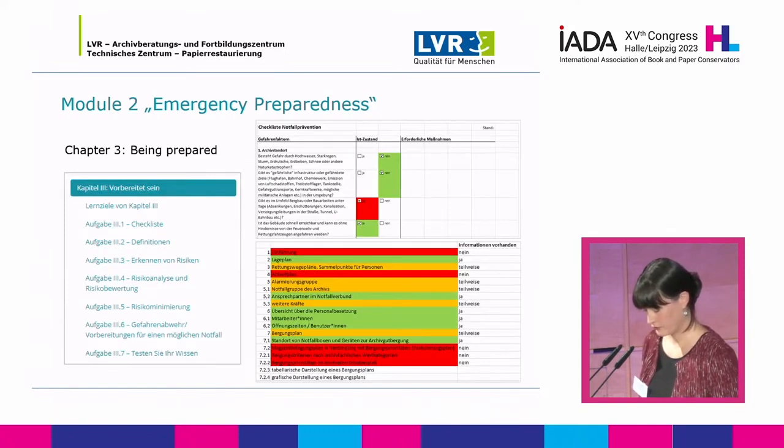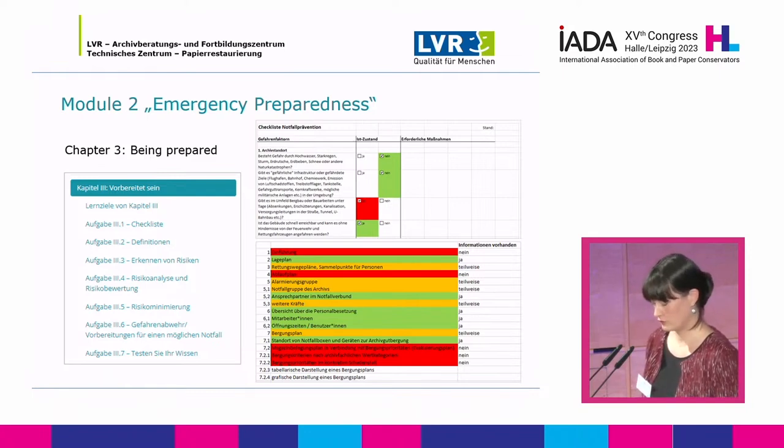Chapter 3 focuses on identifying, analyzing, assessing, or minimizing risks. Users learn to identify damage and risk factors in their own institution. In addition, users can fill out a checklist in which they can review important safety aspects within their institution. In green, yellow, or red, it visualized what action is needed and what needs to be optimized.